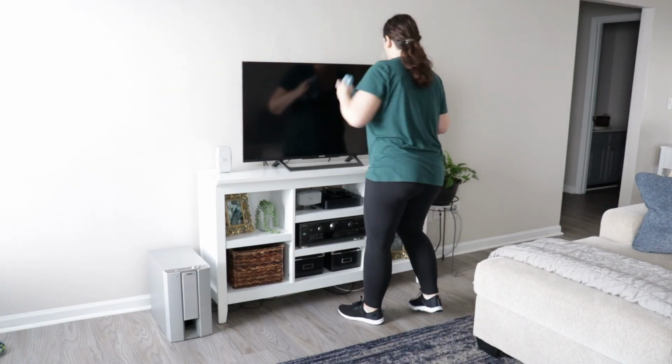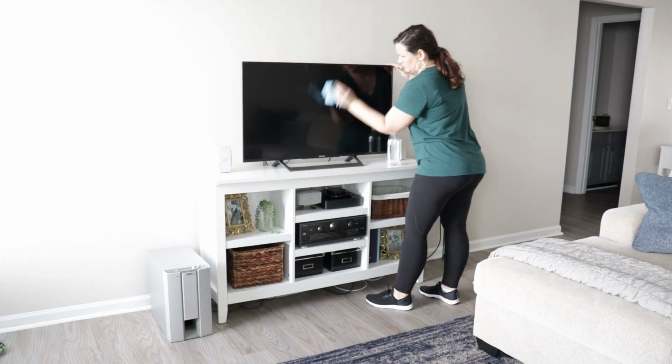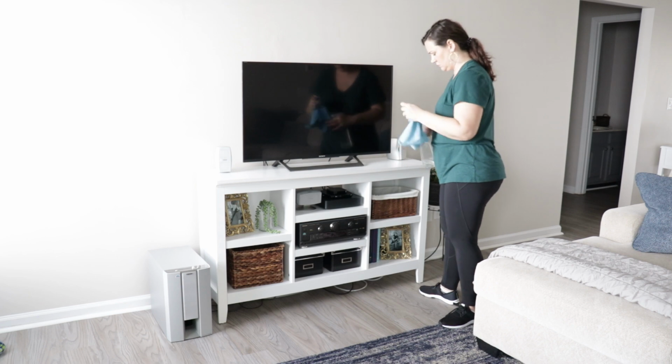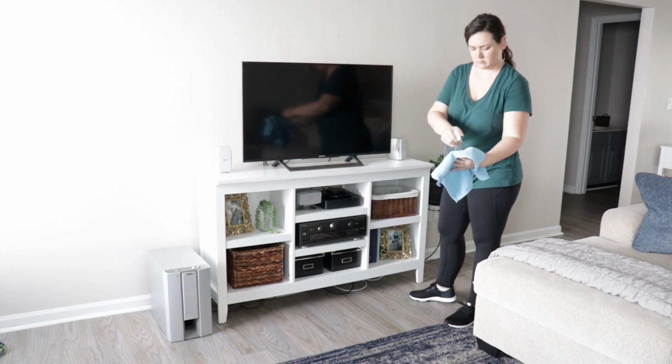Alright, so on this side of the room is our TV and entertainment center. I am using the e-cloth, the same e-cloth, but I'm using a dry side to just wipe the dust off the TV. I'm not putting any product on there, so I just wanted to clarify that in case you were curious.